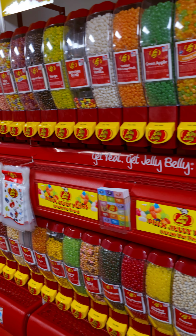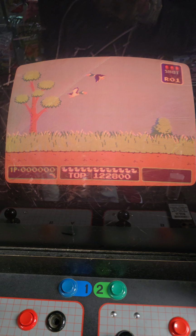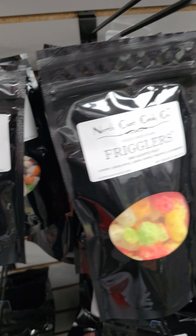Anybody like jelly beans? Talk about old school. Look at this. It still works. Here's more of the freeze-dried stuff. Oh, the Frittles? Freeze-dried Skittles, oh yeah.